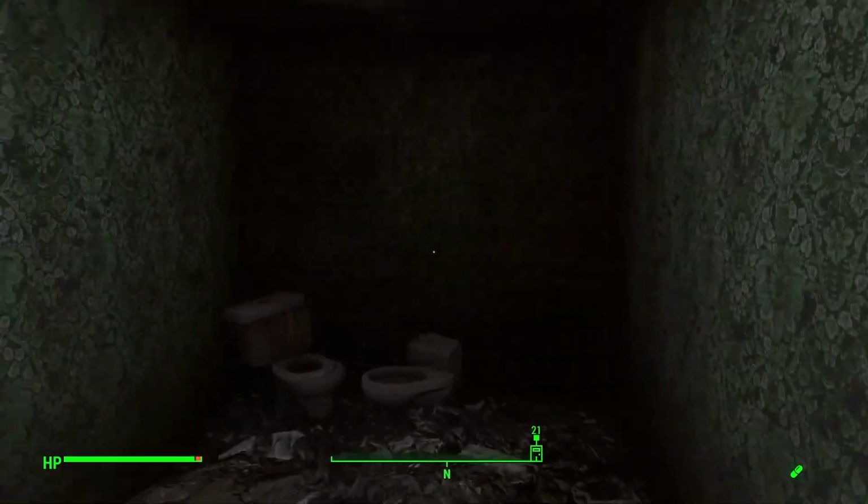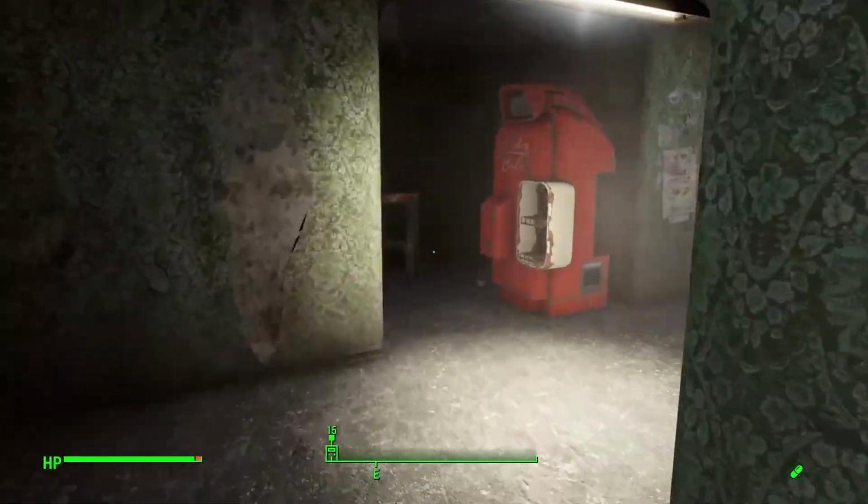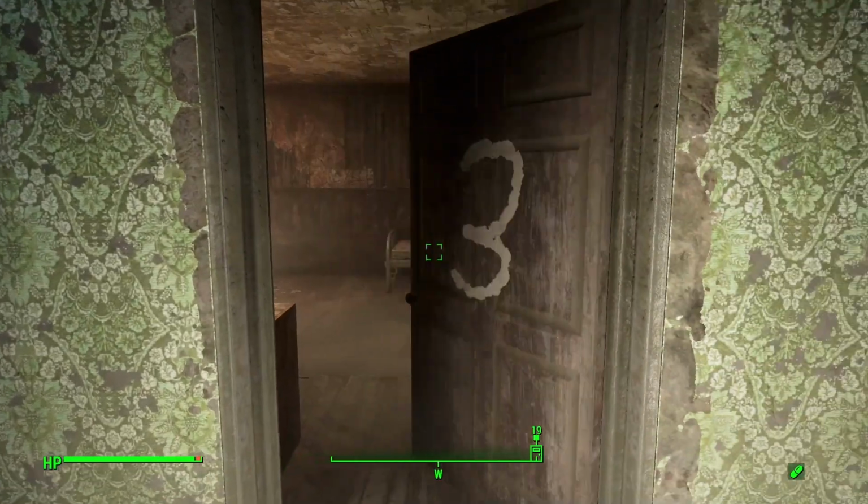Got a couple spare toilets back here, I guess. You don't want to throw anything out. You might need it later. Behind door number 3.